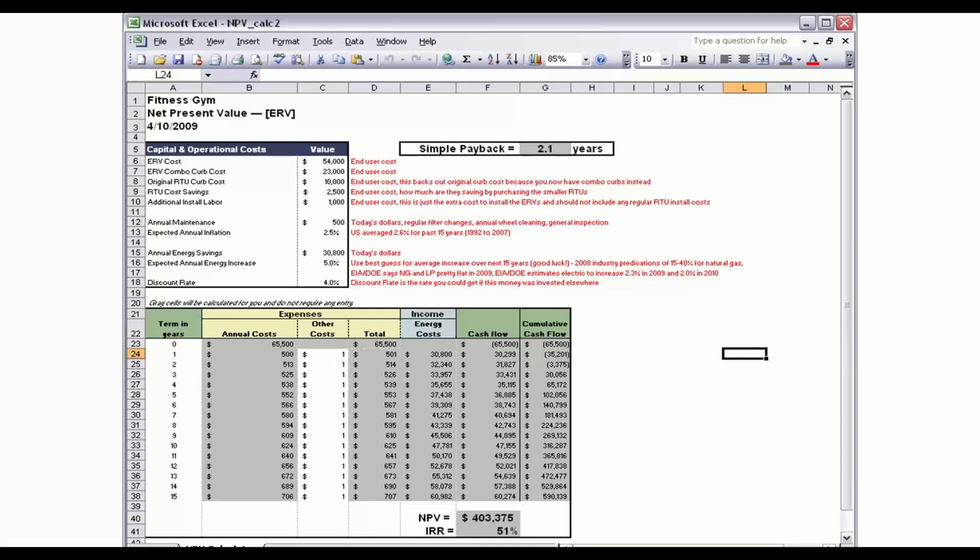So some of these things are extra cost penalties, and a couple of them were cost credits. Extra labor involved, a little bit extra maintenance because you've got more filters to change than you otherwise would have had. What I guessed inflation would be, that's a crapshoot, right? What I guess energy costs to increase for, that's also a crapshoot. Customer's discount rate, they give you that. And then it gives me a cash flow statement. And after 2.1 years, I'm ending up being positive cash flow.